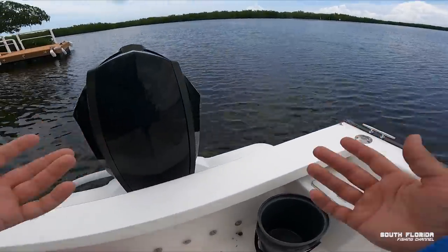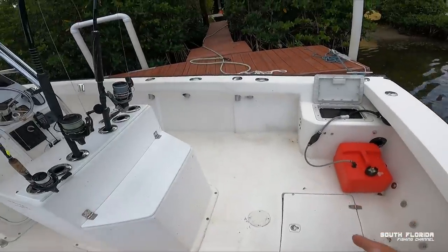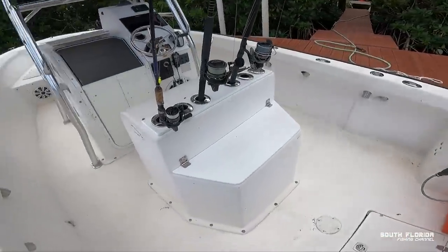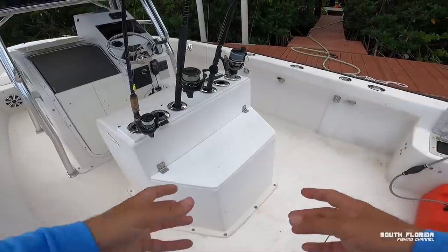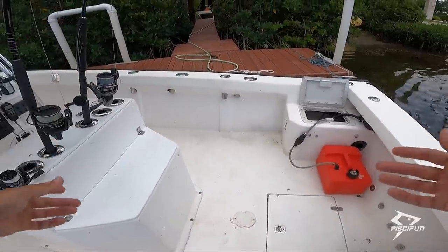If we have a good day of fishing, then we know I got probably a semi-serious fuel issue, but I'm not too worried about it. I think we could take this off pretty easily, cut this square out, pull the fuel tank out and put a brand new one in.